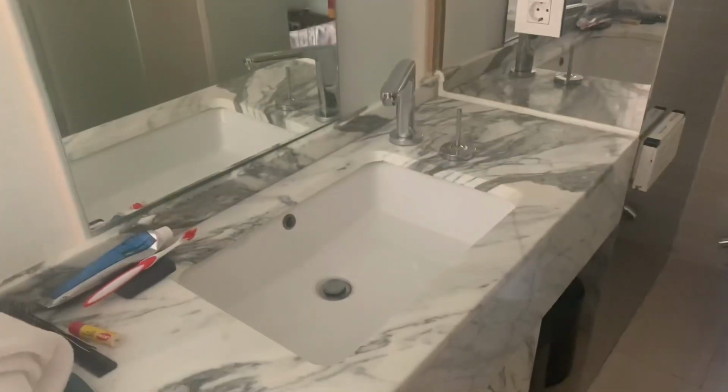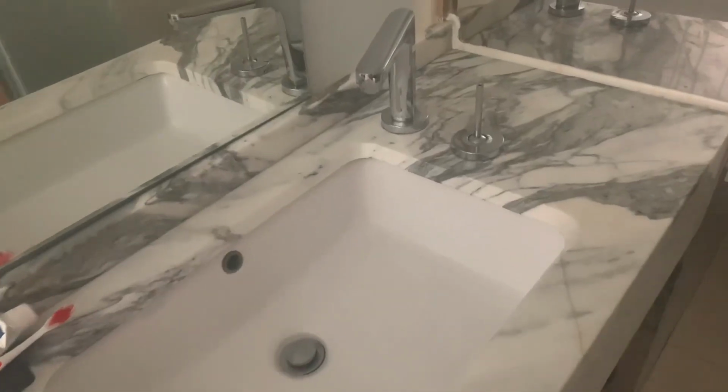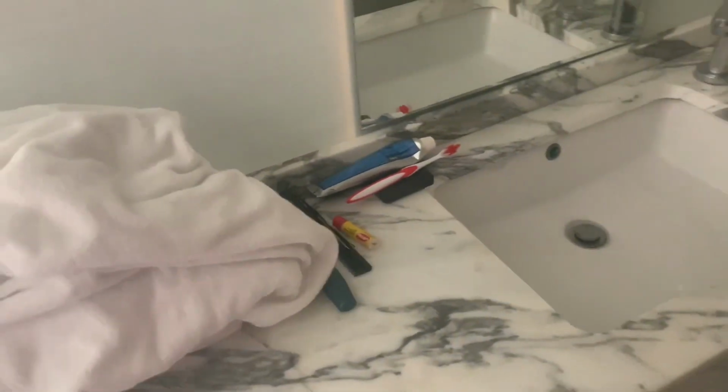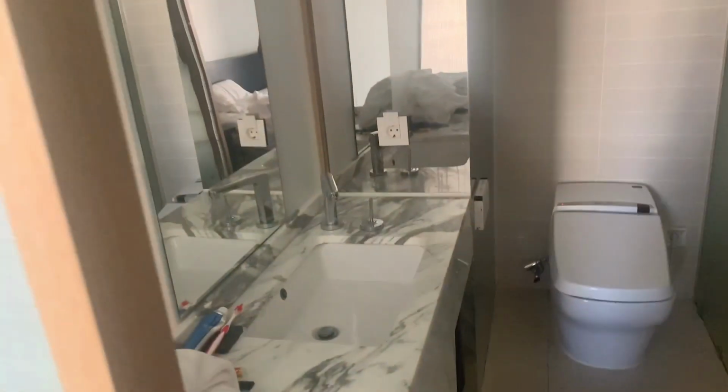And this is the sink, which is pretty cool. I've never seen a sink positioned in that way before. And this is how you turn it on. Pretty cool, right? So yeah. And this is where I keep my toothbrush, toothpaste, brush, comb, lipstick, things like that. So yeah, and then after that, this is probably my favorite part of the whole room.